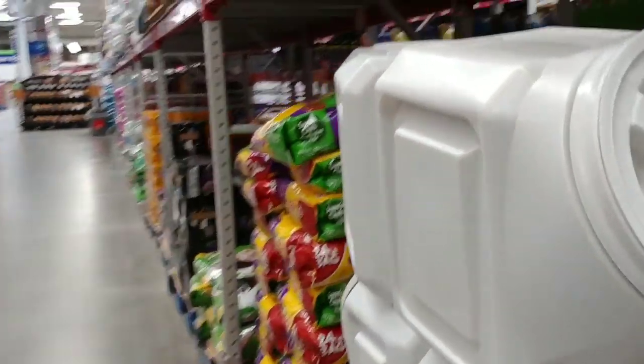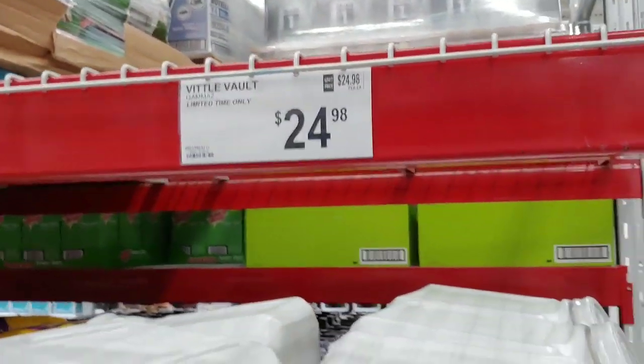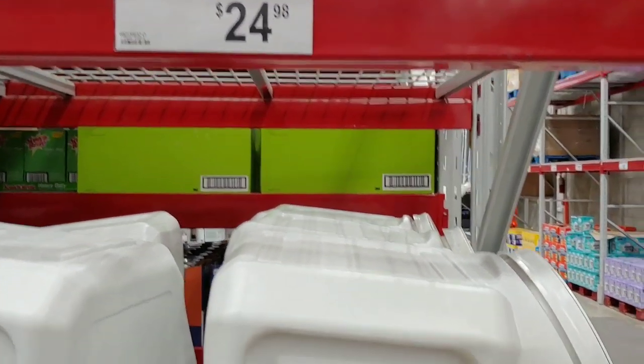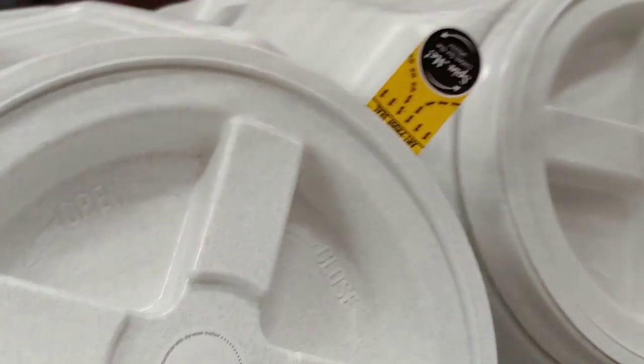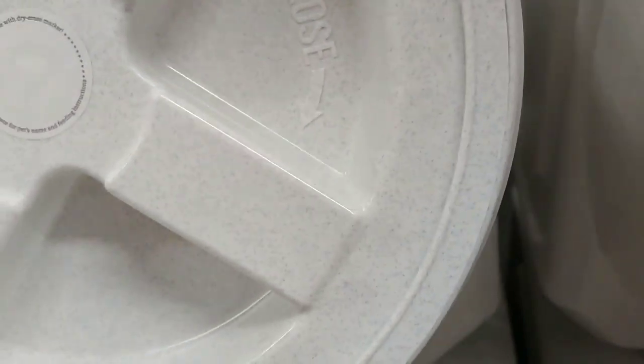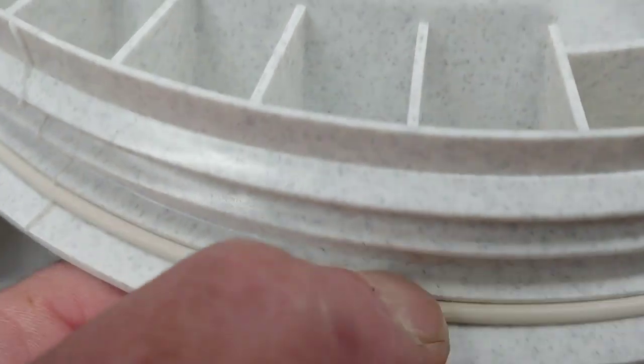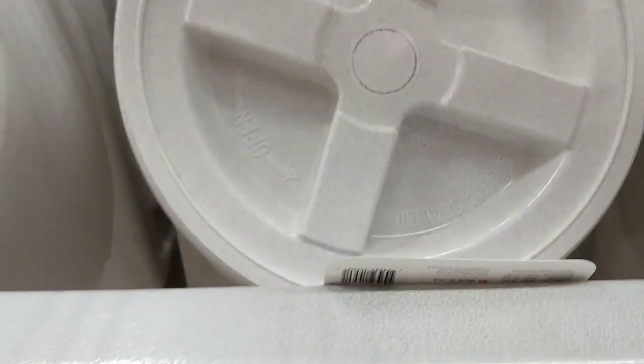now see these little buggers right here. I like these. Okay, limited time only, called Vittle Vaults. If you're out there packing stores, these guys here don't make a big old mess trying to get the lid open, and they have a seal in them. I'm going to check and see. And there's a little rubber gasket. They gave you a scoop. Nice spacious interior. I like those. Not a bad price at all either.